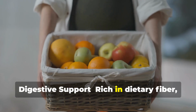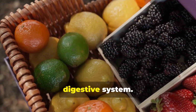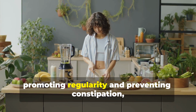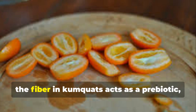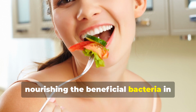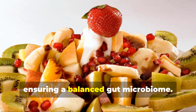Digestive support. Rich in dietary fiber, kumquats are a boon for digestive health, aiding in the smooth functioning of your digestive system. Fiber adds bulk to stool, promoting regularity and preventing constipation, which is essential for maintaining a healthy digestive tract. Furthermore, the fiber in kumquats acts as a prebiotic, nourishing the beneficial bacteria in your gut, which play a crucial role in digestion and overall well-being, ensuring a balanced gut microbiome.